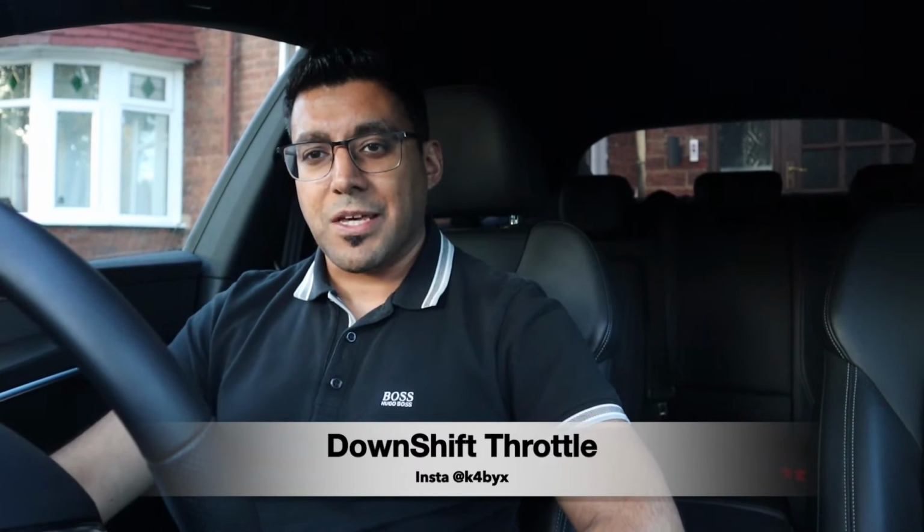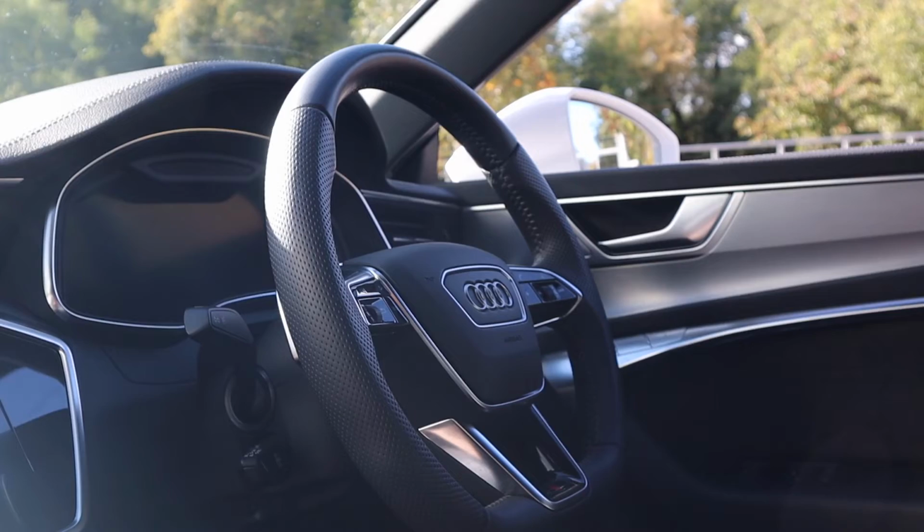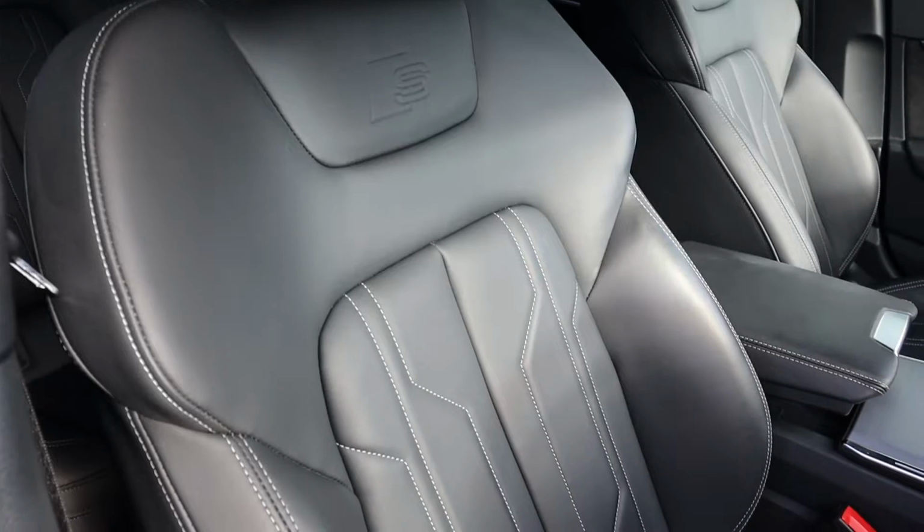Today you are joining me in my new Audi A7, which I've had for about a week, and the last week has been quite a pleasure driving this car on my boring commutes to work. Now, one of the main things about this car over my last one, which I really enjoy, is the cabin. It has some really nice features, like the flat bottom steering wheel and, like I said, these full Valcona leather seats.